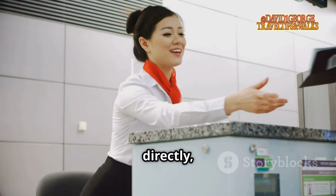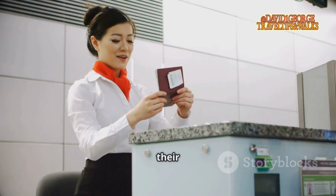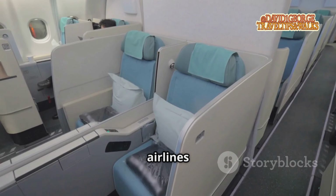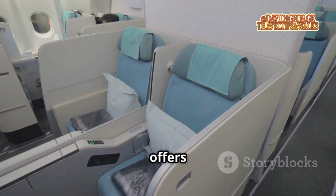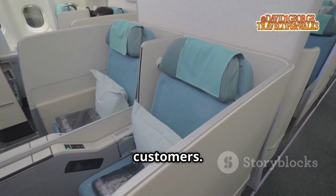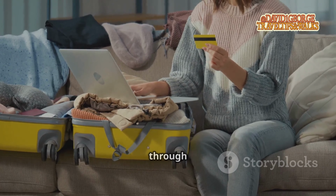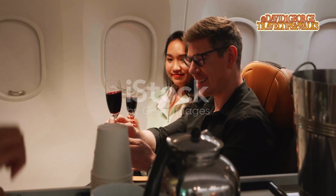By booking directly, you're showing the airline that you value their service and that you're invested in their brand. Plus, many airlines reserve their best upgrade offers and deals for their direct customers. So next time you're planning a trip, skip the middleman and book directly through the airline's website.